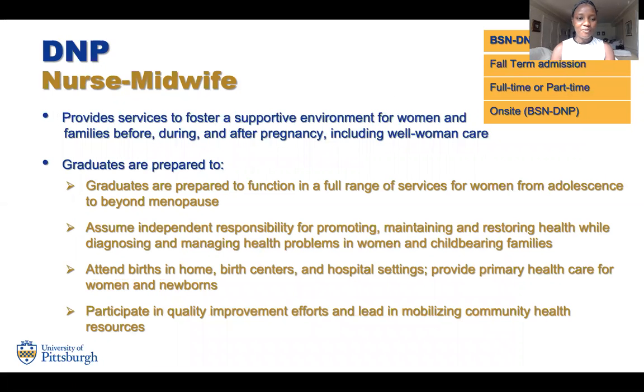Next, we have the nurse midwife. The nurse midwife provides services to foster a supportive environment for women and families before, during, and after pregnancy, including well woman care. Graduates are prepared to function in a full range of services for women from adolescent to beyond menopause.